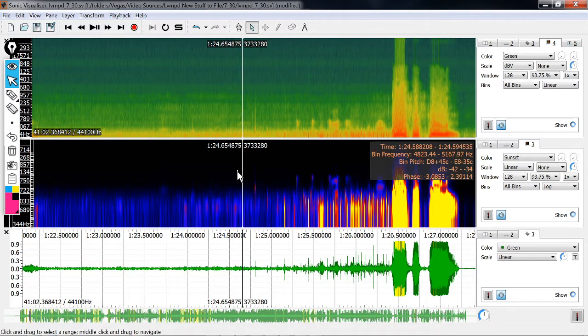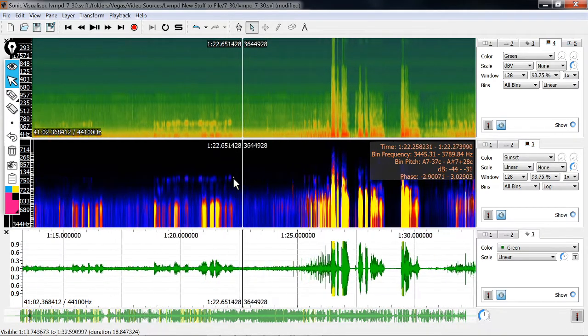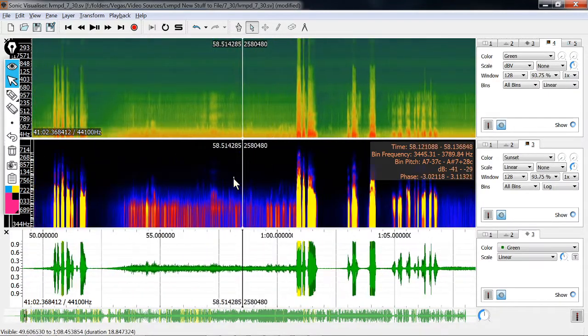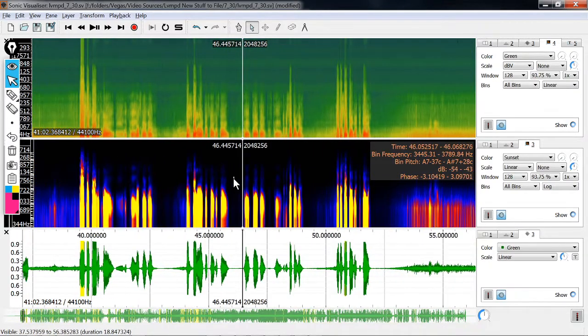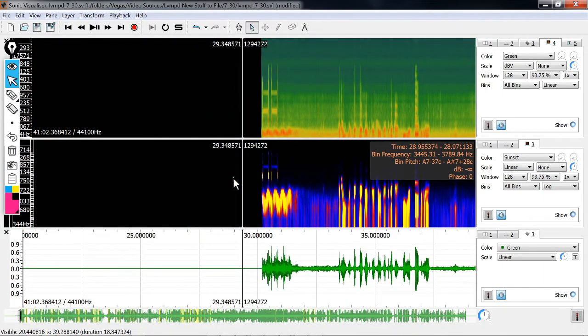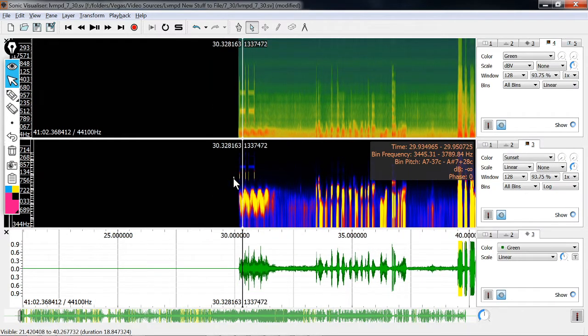All right, so let's go back and we'll follow this signal along on the bottom so that you can get a little bit of a feel for what's happening. So here we have a siren. You notice how bright it is in the lower frequencies.